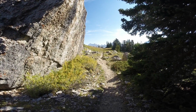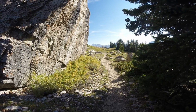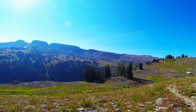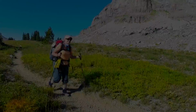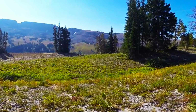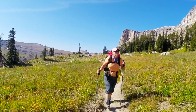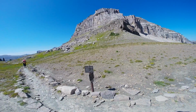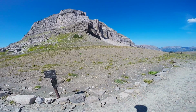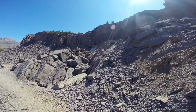We're hiking along the Death Canyon Shelf. This is going to be kind of up and down and mostly flat across here for the next 2-3 miles, I think, and then we have Meeks Pass, and then out of the park into Alaska Basin. Starting to descend down into Alaska Basin. Rough terrain, still a little snow laying over there.